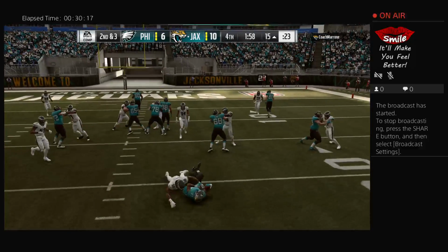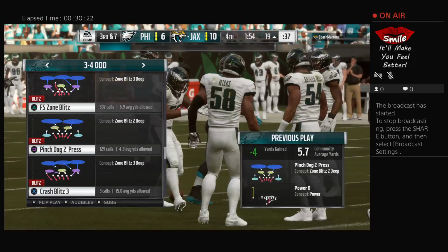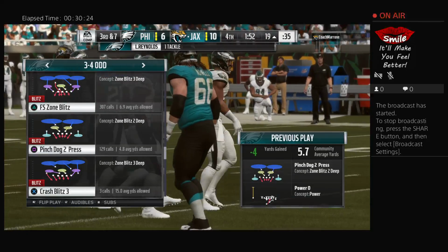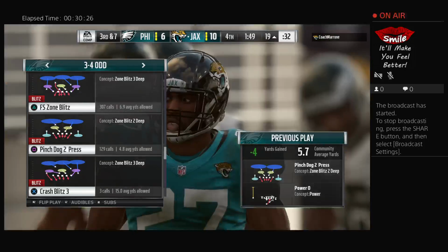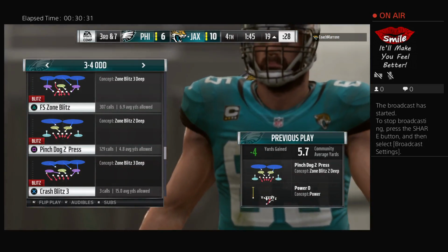On 2nd down, here's Fournette. And maybe a measure of revenge there. He's had his way in this one, but this time they get him behind the line. That'll wind up going for a loss of 4. And just like that, it's 3rd down.